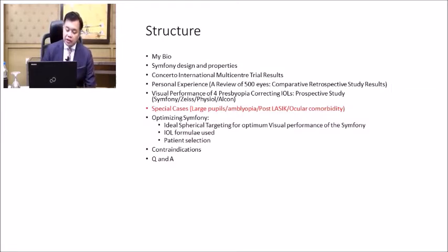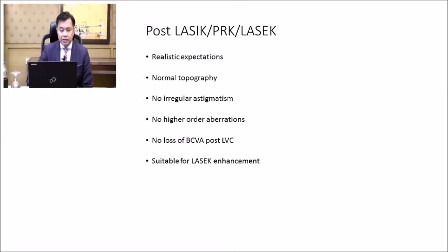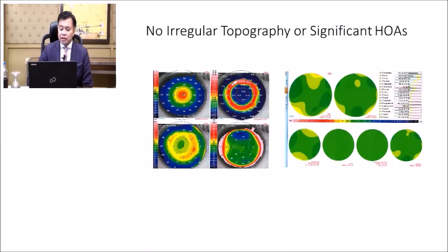In addition to using the Symphony in straightforward virgin eyes, I also use the Symphony lens for post-LASIK cases, patients with mild amblyopia, patients with large pupils, with some levels of ocular comorbidity, and occupational night drivers. In terms of post-laser vision correction patients, I ensure that they have very realistic expectations. There are certain rules I adhere to. I make sure that they have normal topography, no irregular astigmatism, no significant higher order aberrations. They did not lose any best corrected visual acuity post-laser vision correction, and they had sufficient corneal pachymetry for LASIK enhancement post-operatively. So like I said before, make sure that there's no significant higher order aberrations, and although you can see a myopic ablation here, it's relatively normal topography.